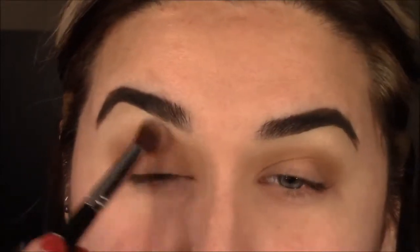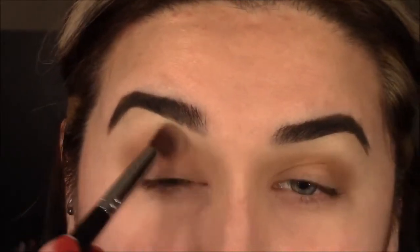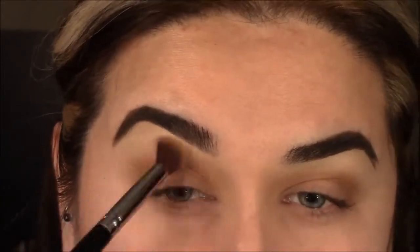So Coconut Cream we're going to go in with again on the EB13 brush from Sedona Lace, and I'm basically going to blend out in between the two, like the transition shade and the under the eyebrow highlights.